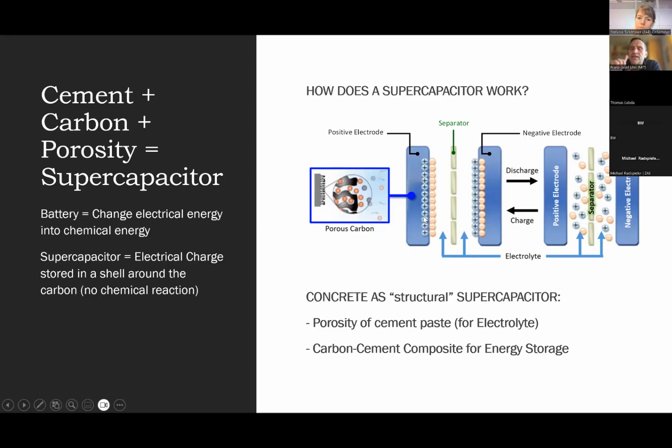So actually counter ions, meaning if you charge an electrode positively, you get the negative ions of the electrolyte or salt solution onto the surface. And on the other side, it happens the opposite. If you charge the electrode negatively, you will get the positive ions of the electrolyte getting onto the surface. If you discharge it, they return into that space.